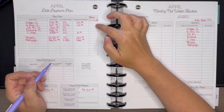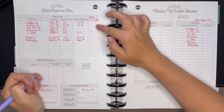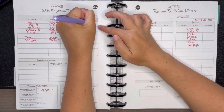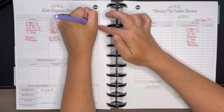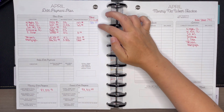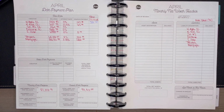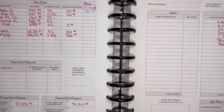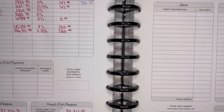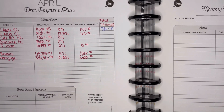So our Apple Card, we were able to pay off $584.67 on our Apple Card. So not great, but pretty good. I'm going to zoom y'all in because I know you probably can't see that. And I'll try to move the book around here.